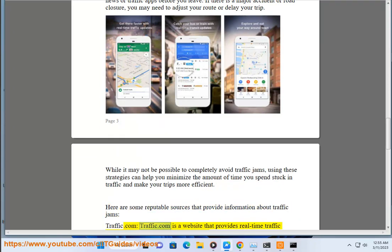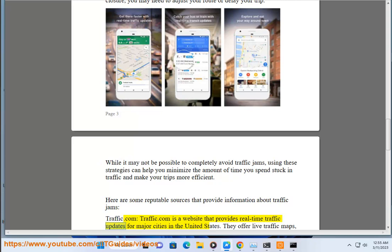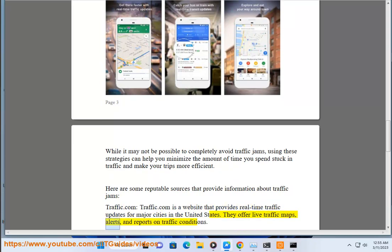Traffic.com. Traffic.com is a website that provides real-time traffic updates for major cities in the United States. They offer live traffic maps, alerts, and reports on traffic conditions.